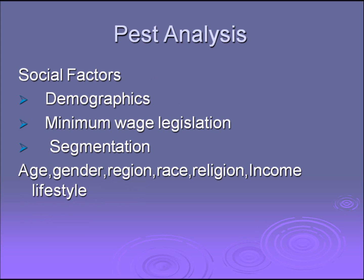Okay, the third factor I think can affect the DFS business is the social factors. The social factors comprise the demographics, the minimum wage legislation, and segmentation, that is age, gender, region, race, religion, income, lifestyle and spending pattern, and finally the maximum hours at work. The demographics, that is the study of the population.